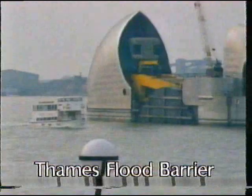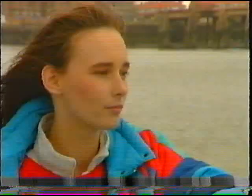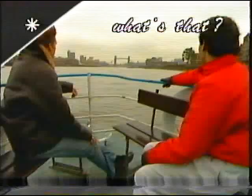Boats go as far east as the Thames Flood Barrier. If the level of the Thames ever gets too high, walls can rise up from the riverbed to block off the water and so prevent the city from flooding. At the barrier, the boat turns round for the return journey to central London.